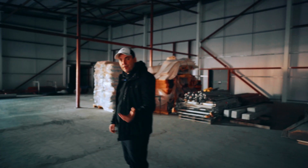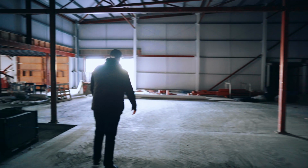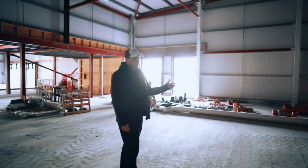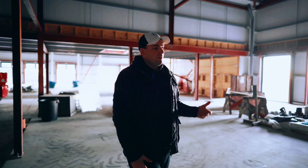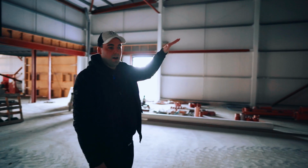So moving on from multipurpose 1, we're going to move into multipurpose 2, which is the bigger hall of the two. In terms of size, this area is about the size of the bottom floor of the church up the road and the balcony added together.